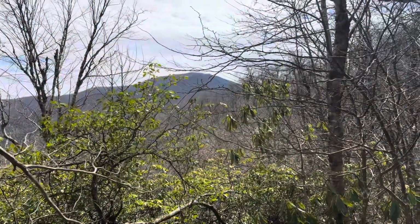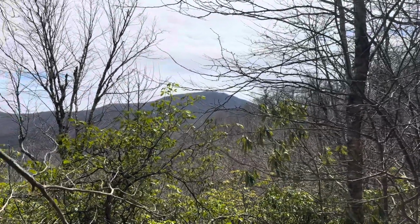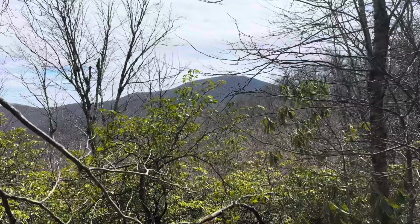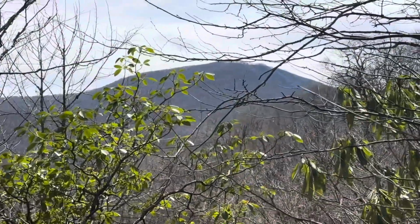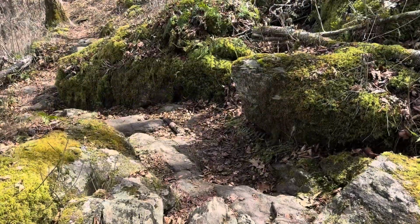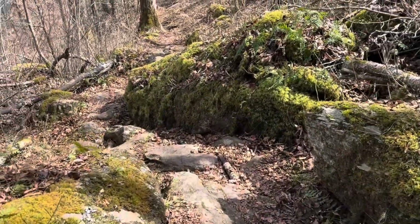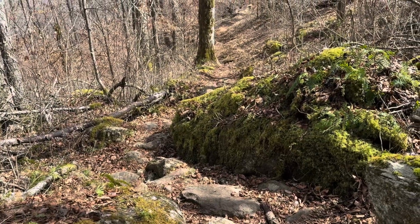It's almost 12:30. I'm heading down into Deep Gap. The mountain right over there is Standing Indian, and that will be my next big climb. A little rock jumble here to hike through. They're pretty, but you gotta watch your footing.